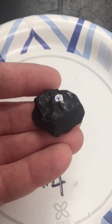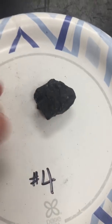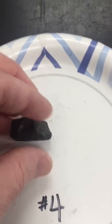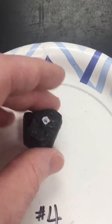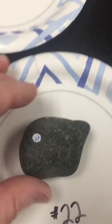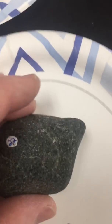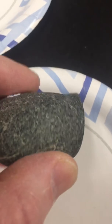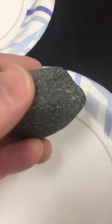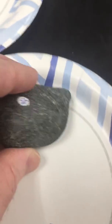Rock number 4. Now this is kind of a lightweight rock, and it's a little bit gritty, slippery too, I guess you could say. And it crumbles apart pretty easily, so it doesn't really feel heavy like a rock, but it's still classified as a type of rock. Number 22 looks similar to rock number 2, but number 22 has kind of a greenish color to it, different colored minerals, also very tiny crystals. Not forming layers at all, just kind of scattered throughout there.